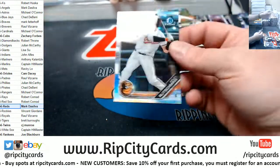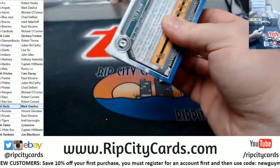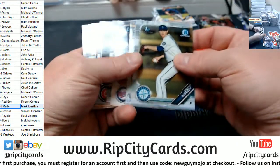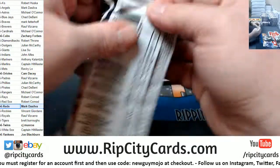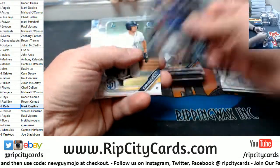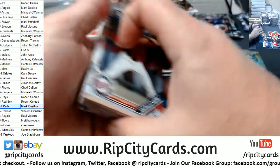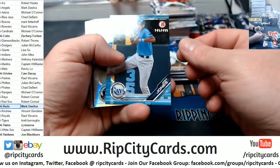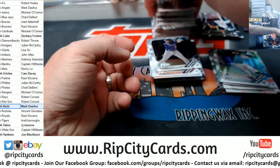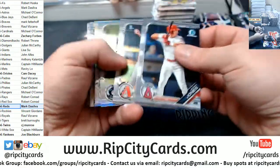Wait, that's actually a Rushman refractor. So let's sleeve that. There's just so much of it. Greg Jones raised to $4.99. 2018 draft. Bowman 1 or Bowman Chrome?